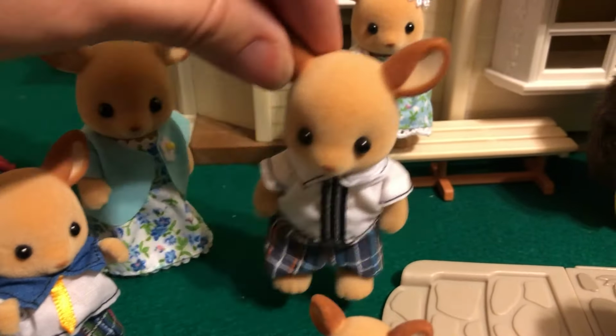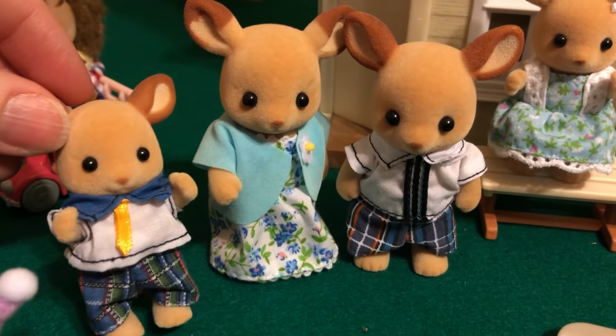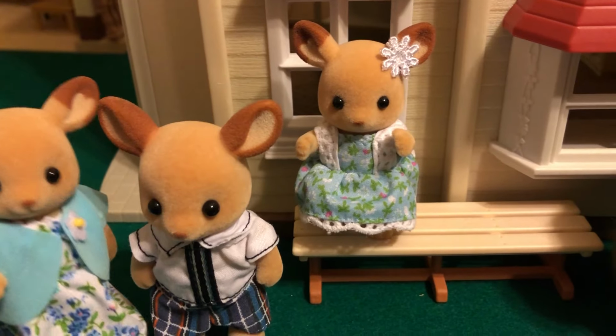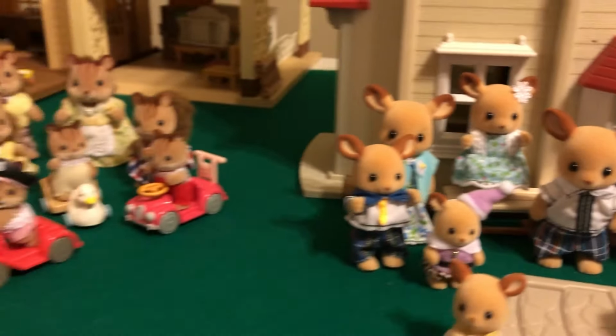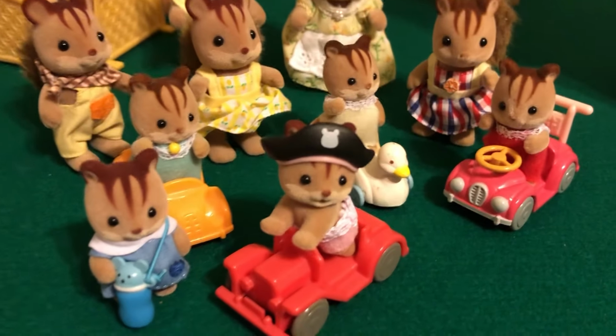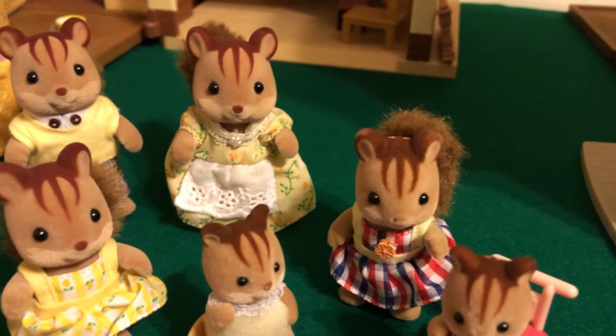And then we have the family of four with these beautiful outfits. So pretty. Plaids and florals. And then the beautiful little hairpiece in sister's ear. And then the fairy tale friend's baby. And over here are the chipmunks. Lots of chipmunks. We have lots of chipmunk babies from various places.